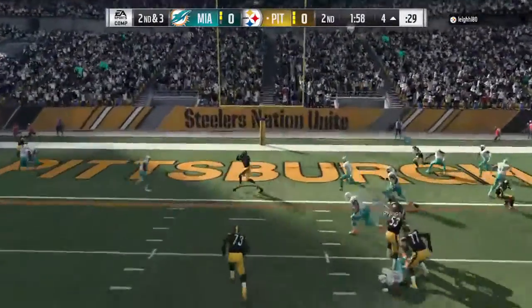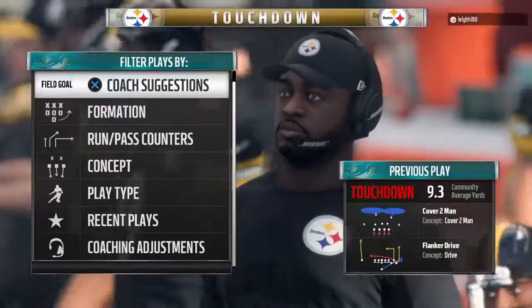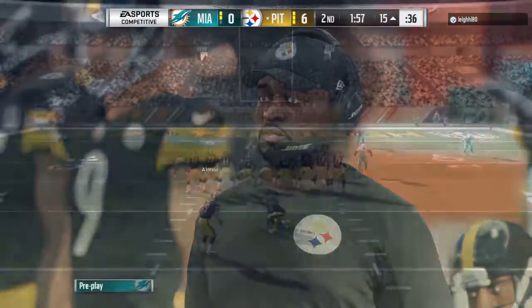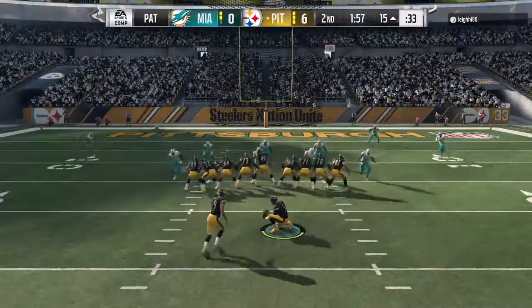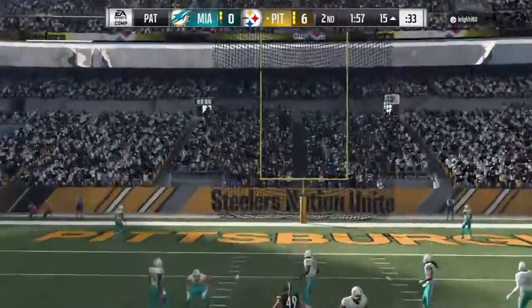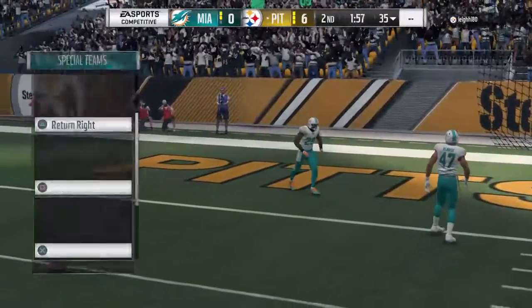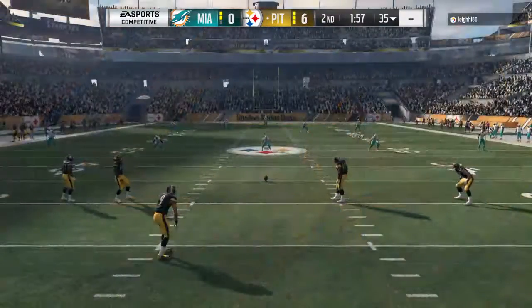On second down, here's Roethlisberger. And caught in the end zone. Touchdown, Steelers. Martavis Bryant from 4 yards out. And the Steelers are able to strike for 6. Oh, he missed the PAT. No good on the extra point, so a letdown there. And this will stay a 6-point ball game.